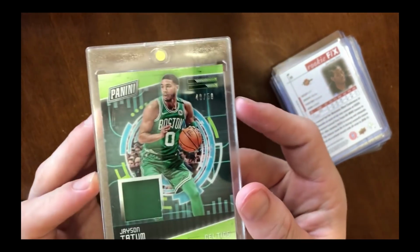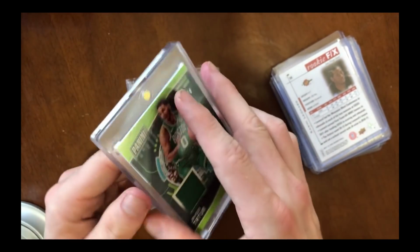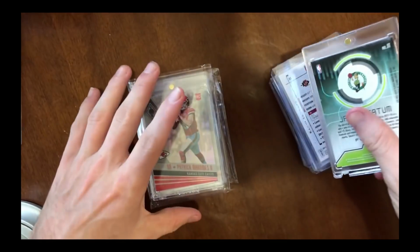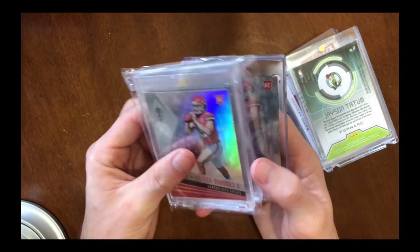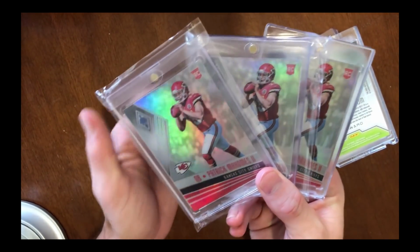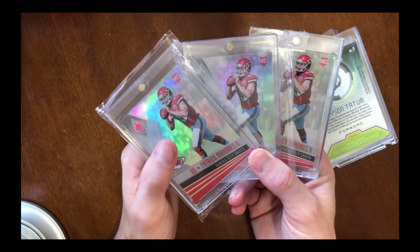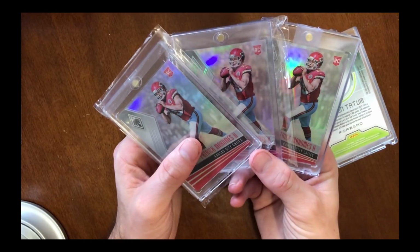This is a thick Jayson Tatum card that came with one of my lots, and it has some edge wear on it, so it's numbered to 50, but not gradable. Then also, this makes me really, really sad. I bought 3 of these Phoenix rookies, and every single one of them just has surface issues. A lot of surface scratches.